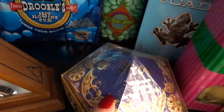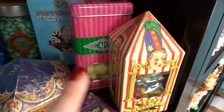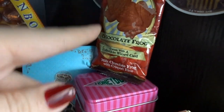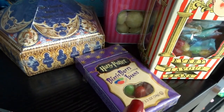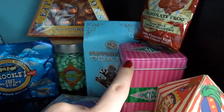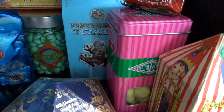I got my Chocolate Frog, and the Birdie Bots beans. That was all on our first trip. And then my sister brought home the lemon sherbets, or sherbet lemons. And then I also got this Chocolate Frog, just kind of at some point, and an extra little box of Birdie Bots. Normally I would not open and eat any of this, but my sister had opened the lemon sherbets, which is totally fine. And so we are able to actually snack on some of those.